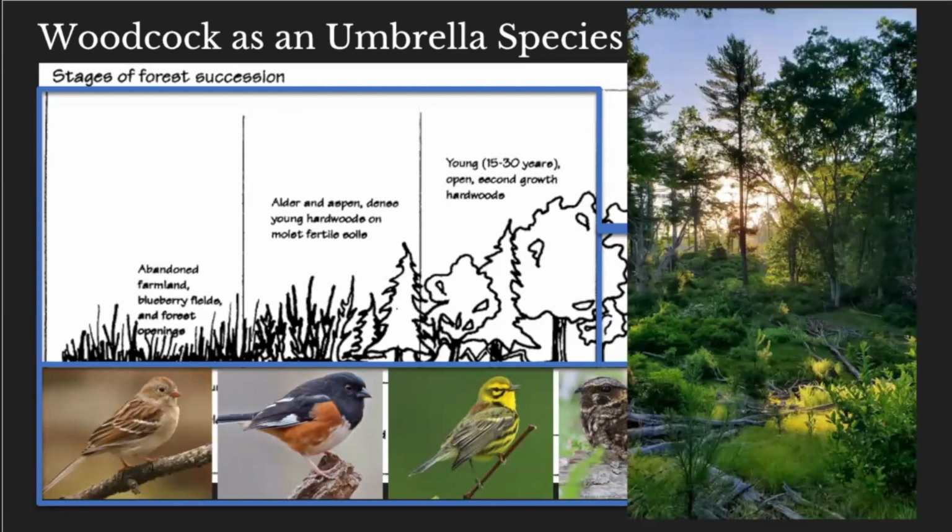And this is an example of early successional forest habitat, which I've been talking about quite a bit. And this is where the majority of my master's work took place. So we've got a complex of shrubs on the bottom there and a few older growth trees.